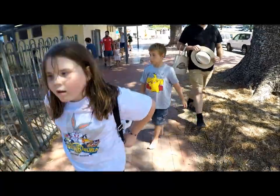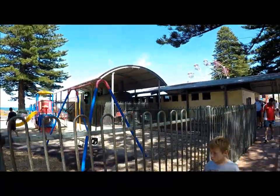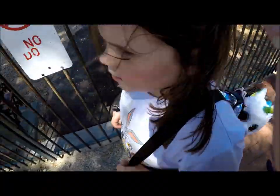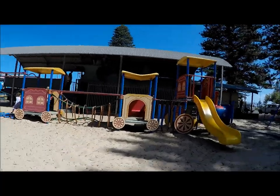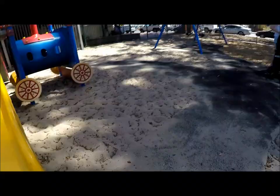Because we're almost done, go to the playground. It's got a big, massive decommissioned steam train there. And it feels like I sprained my pinky. Katie hurt her hand. We are going to the train, which is right there. We'll go round, and the sand is burning my feet. I'll give you a tour of the train.